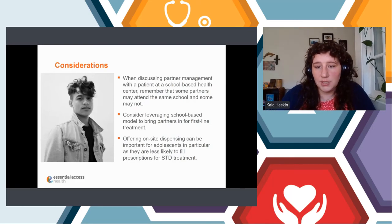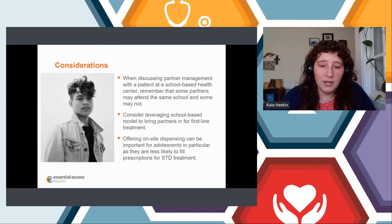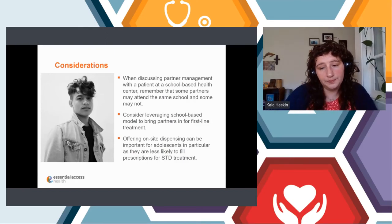And beyond the gender of the patients, consider the types of sex the patient is having when dispensing EPT, remembering again that suffixing can be less effective when treating pharyngeal gonorrhea. Note if any partners are or may become pregnant, as doxycycline is unsafe during pregnancy. Think about whether a patient's partner is at the school. Can you leverage your school-based model to bring in their partners for first-line treatment and have them actually come into the visit? And also, providing a PPT may be a good option for partners who do not attend the same school.